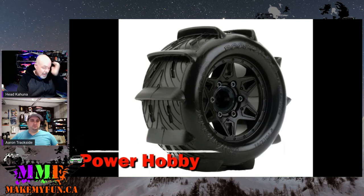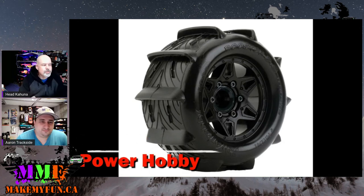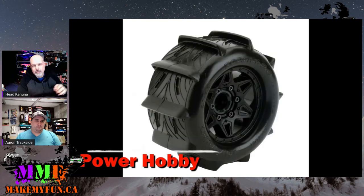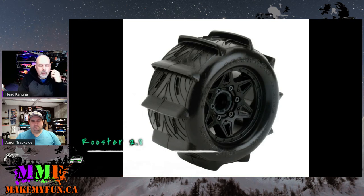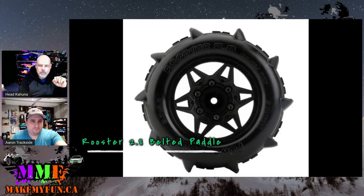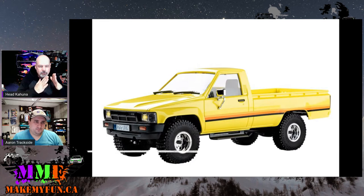Snow season: Powerhobby 1/10 scale Rooster 2.8 belted paddle tires. Belted, finally. And as you can see, it has the interchangeable center hub, and it looks to me to be a little beefier than the one made by Proline. I know Proline had a problem with the thread stripping out because it was so thin. Yeah, this looks a lot beefier. It does. The threads are inset more, so I think there's more meat there for it to bite into. I also like the fact that on the flat spots there's still some tread, right? Yeah.